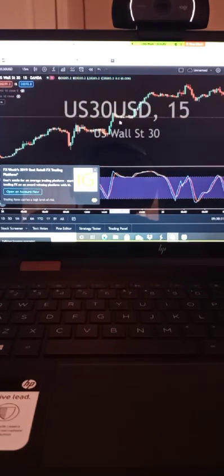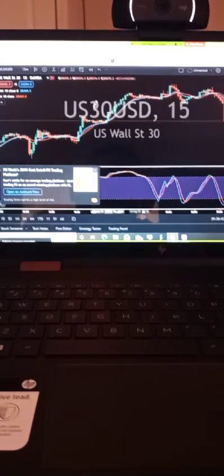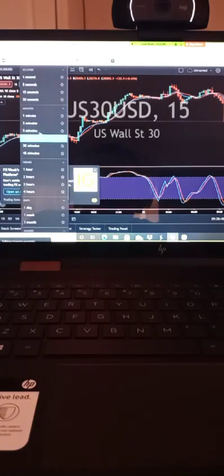Like I said, I don't really see it breaking where it's at right now. I honestly think it's going to turn around and go back up. I'll throw my indicators on there to confirm that for y'all. I can see it going back up. We're already at the low. US 30, I'm bullish on it.